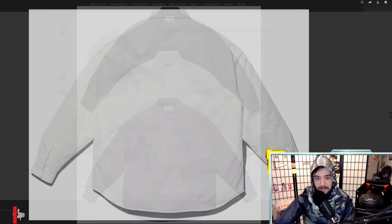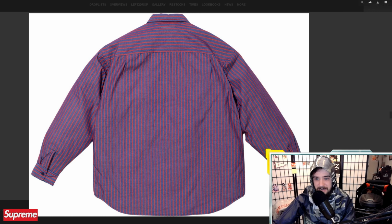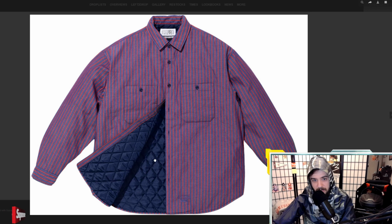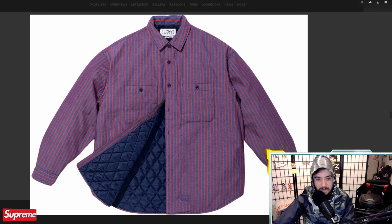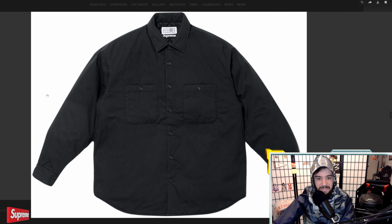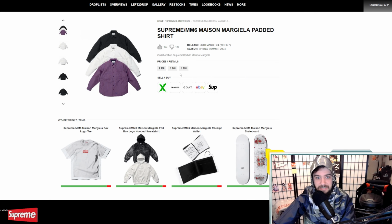We get the padded shirt right here. I liked this at first, but I realized it was a padded shirt, so kind of disappointing for any kind of spring or warmer weather type of shirt. But if it is getting cold, maybe next fall, maybe this winter, this guy wouldn't be too bad at all. I don't mind the striped guy right here, but I think the black one is the cleanest. Not a ton of branding on it, just a little bit of dots on the back and Supreme Margiela on the interior. 168. While I do think this will resell, I don't think it is one of the better items to go for. More of a personal item in my opinion.